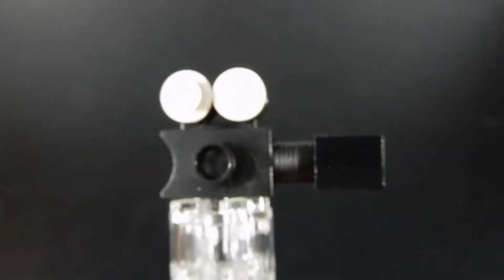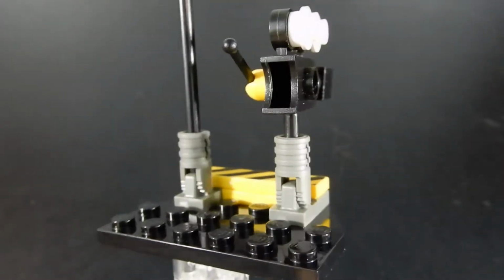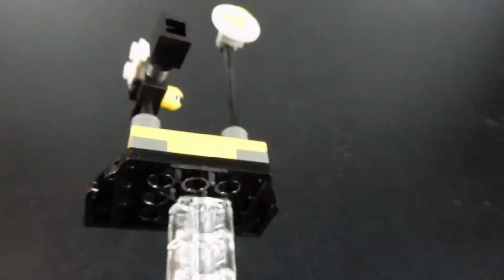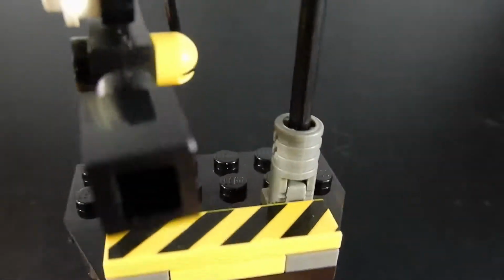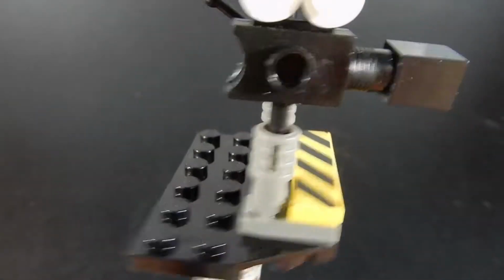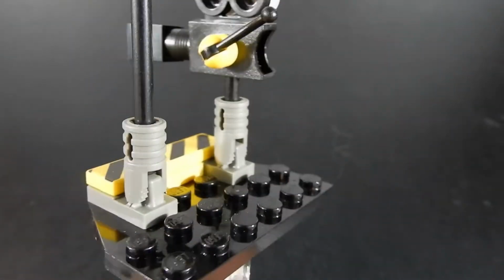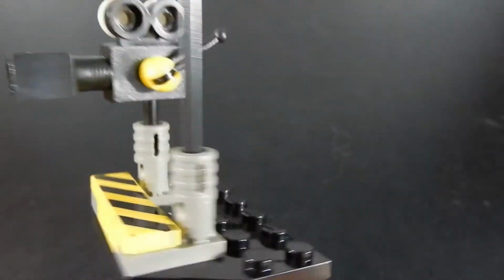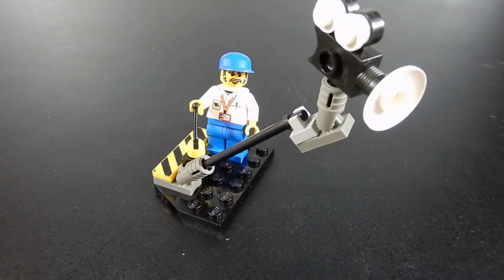So yeah, pretty cool. The base of this is a 6x4 modified plate, so it's kind of almost like a wing piece. And you've got the camera and the light piece up there. Enough room for a minifigure or two to stand behind it. So pretty cool. And this is an alternate build that's recommended on the back of the box.